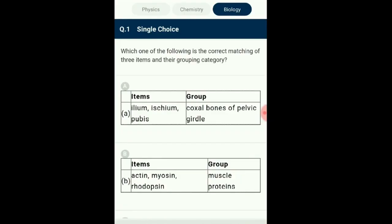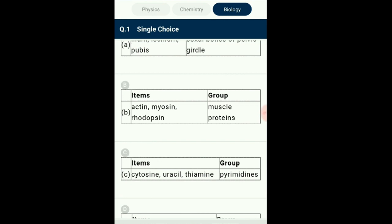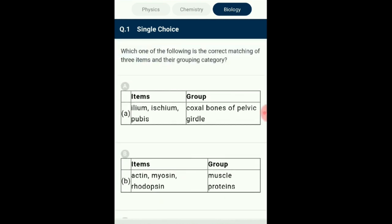Question number 1. Which one of the following is the correct matching of three items and their grouping category? The pelvic girdle is formed by two innominate bones, each consisting of three separate bones: ilium, ischium and pubis. Actin and myosin are the motor proteins that form the spindle apparatus during cell division. Malleus, incus and stapes are the ear ossicles. Cytosine, thymine and uracil are the pyrimidines. So the correct option for this question is option A, the item and group correctly matching.